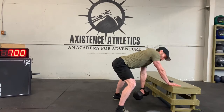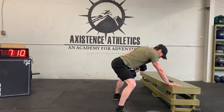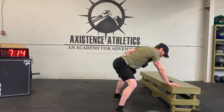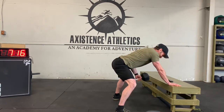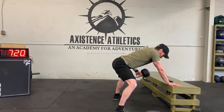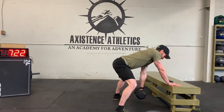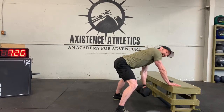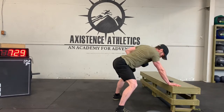If you want to get a little twist, slow it down. Palm faces you, and then pull, slow it down. Palm faces you, and then pull, slow it down. And up, and slow it down. That's right, you're only at 30 seconds.